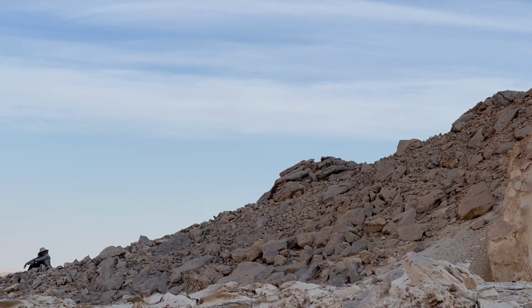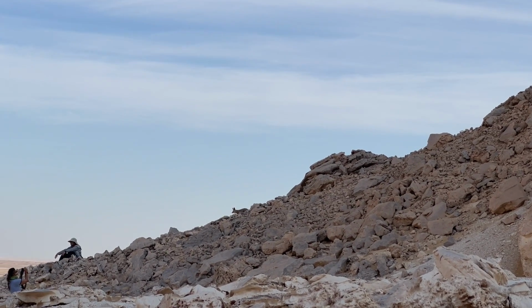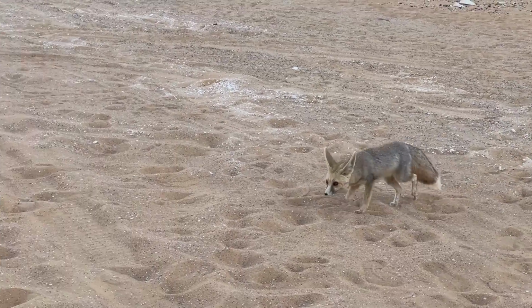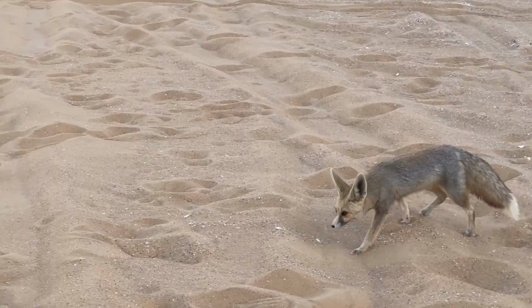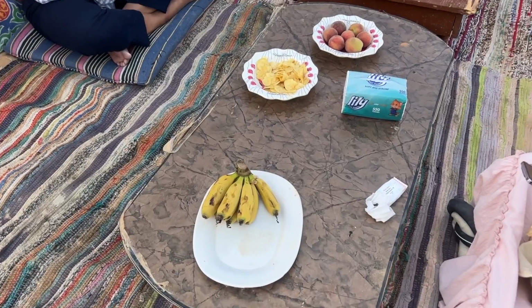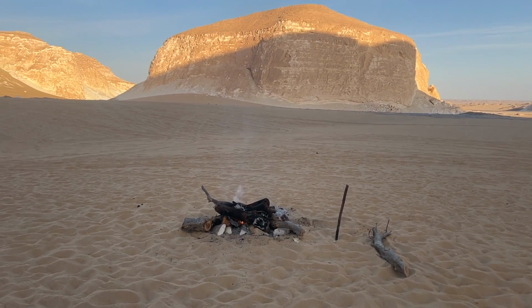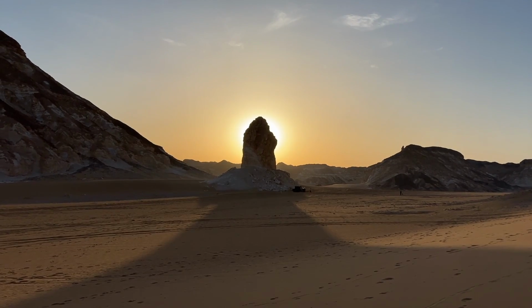Shortly after arriving, the local inhabitants came to inspect our campsite. It wasn't a desert cat, it was a sand fox. It kept looking for an easy meal up until we were already asleep. We got some good snacks, and as our guides were getting started on preparing the dinner, I climbed up the dune to watch the sunset.